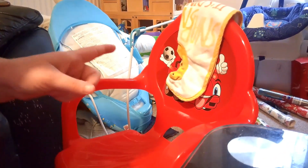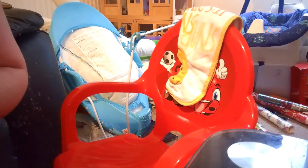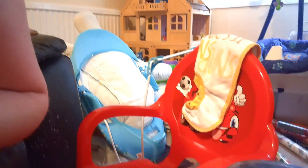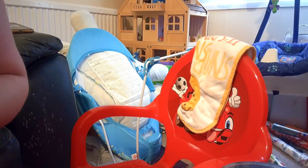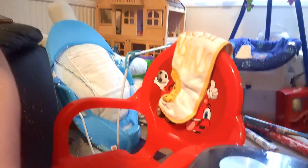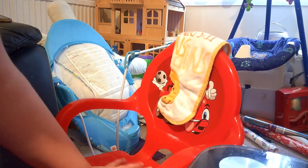It's like a little garden chair. He was using the rocker that's there when he was younger, but now he's a little bit too big for it, and plus he can sit up now anyway. And we do have a high chair coming, it's not here yet. So once the high chair's here, it will just go here. We don't have a lot of space for it, so it just sits at the end of the sofa for the minute.